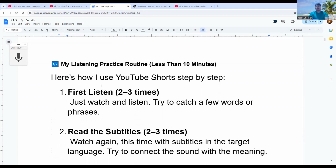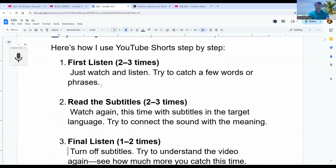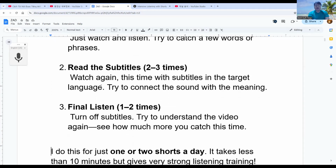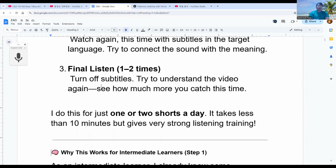My listening practice routine, less than 10 minutes. Here's how I use YouTube Shorts, step by step. First, listen 2 to 3 times. Just watch and listen, try to catch a few words or phrases. Second, read the subtitles 2 to 3 times. Watch again, this time with subtitles in the target language, and try to connect the sound with the meaning. Final listen, 1 to 2 times. Turn off the subtitles and try to understand the video again. See how much more you catch this time. I do this for just 1 or 2 shorts a day. It takes less than 10 minutes, but gives a very strong listening training.